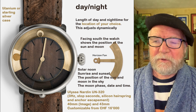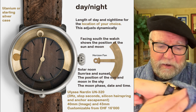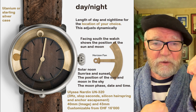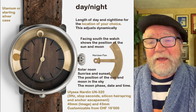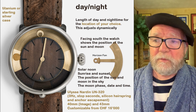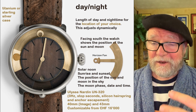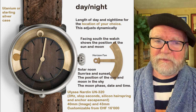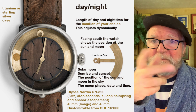And if you face south, it shows you the position of the sun and the moon. So if I'm facing south right now and I look at my watch, like the one up there, at 12 o'clock I can see that's where the moon is, and then over at 9 o'clock it's where the sun would be. Just an amazingly cool watch. It's got the solar noon, sunrise and sunset, the position of the sun and the moon, and the moon phase, time and date. So it's not just a moon phase watch, or just a day and night watch. It's really something. That part over to the right is called the horizontal fan, one of the 2 horizontal fans, and this is where you see the movement of the moon and the sun.